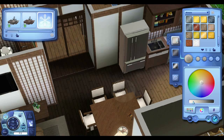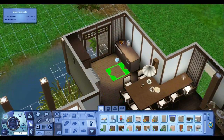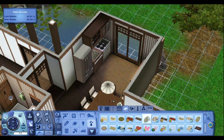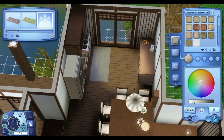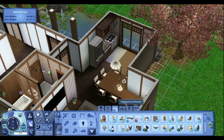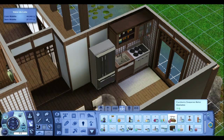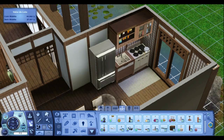I also did put in a fruit bowl and some flour to make it look more like a kitchen, and the sink, of course. And I think I will put in a rug in a second. Yes, I will. And I don't think I had anything else. Oh, some lights, of course.